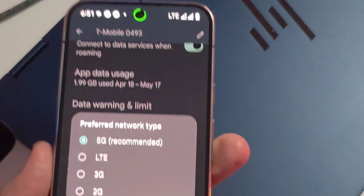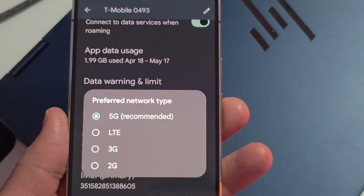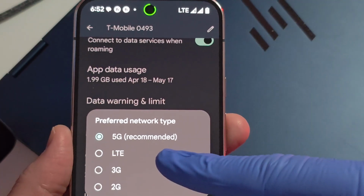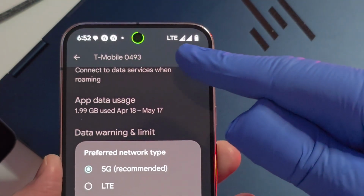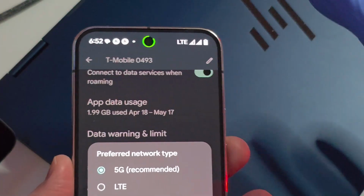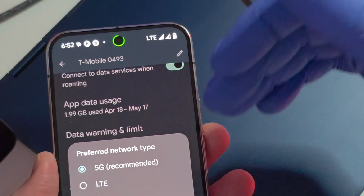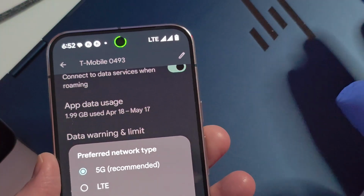Let's go. All right, so check this out. This is the Pixel 9 Pro XL. I have my T-Mobile SIM card in here, but look at this. I am in such a dead spot. I have it set for 5G, 5G recommended, and look, I'm only getting LTE. That's how bad of a spot I'm in. Now, that's with the T-Mobile SIM card in the Pixel. Again, the Pixel does not get the new T-Mobile network.